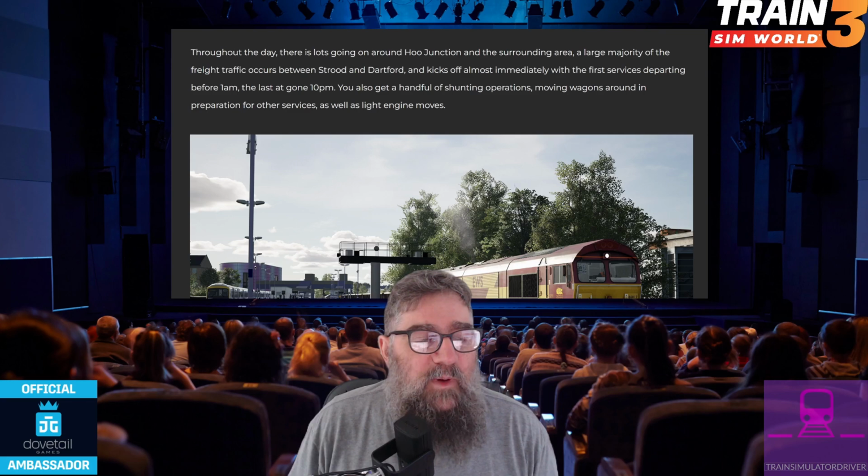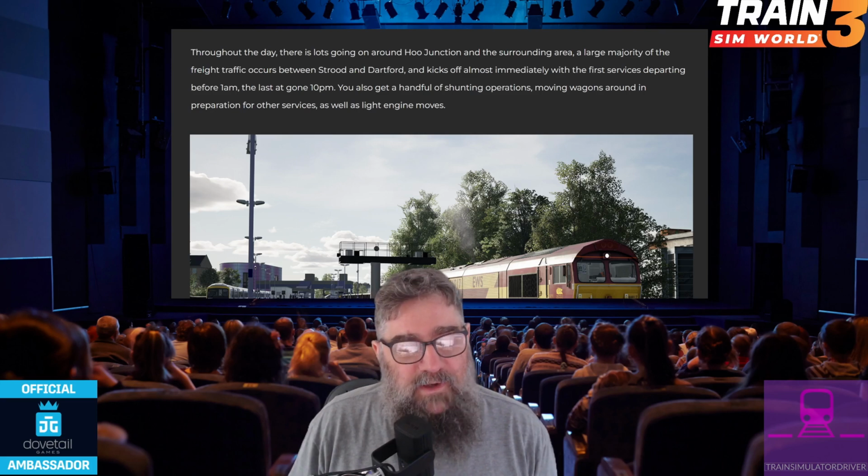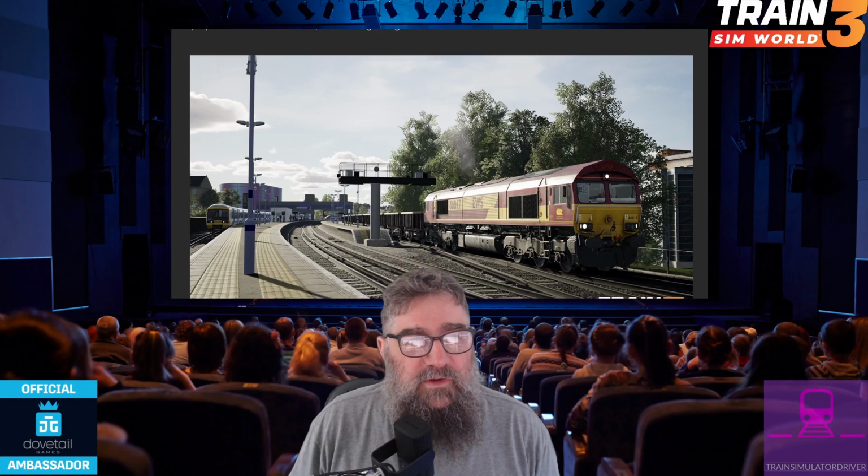A large majority of the freight traffic occurs between Strood and Dartford and kicks off almost immediately with the first services departing before 1 a.m. The last goes at 10 p.m. So if you're out clubbing and you need a train and the real ones aren't running, just jump on a freight train. No, don't do that. You also get a handful of shunting operations, moving wagons around in preparation for other services, as well as light engine moves.